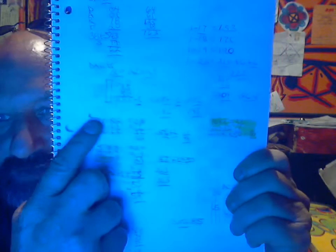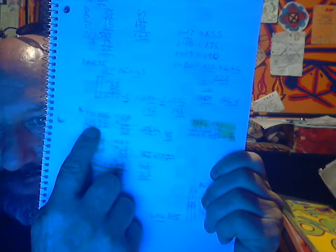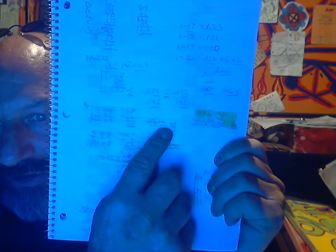The dartboard is 10 times 2 equals 20. 10 plus 2 equals 12. 20 and 12 equals 32, equals the doorway. 32 plus 20 equals 52 plus 4 is 56. It's the flow of the wolf. Now, whatever that means, it's the flow of the wolf, and I take that to be some kind of energy. I'm not sure what it is, okay?